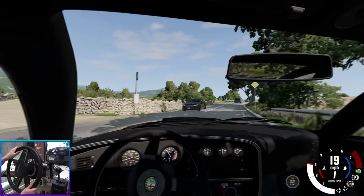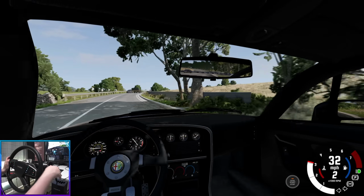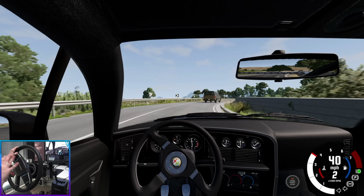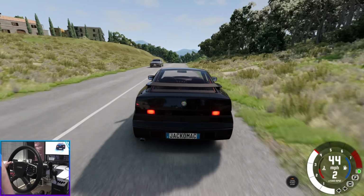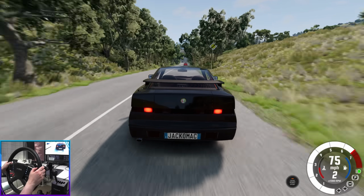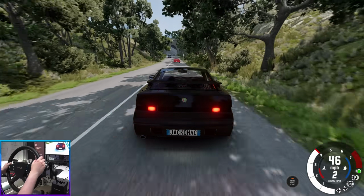Do you think this car is ugly? What do you think it looks like? I mean, I don't know why it caused such a stir back then. At least Alfa Romeo were trying to do something different with this car. The exhaust sound has also been tuned very nicely, with a kind of weird burbly noise at the top end.